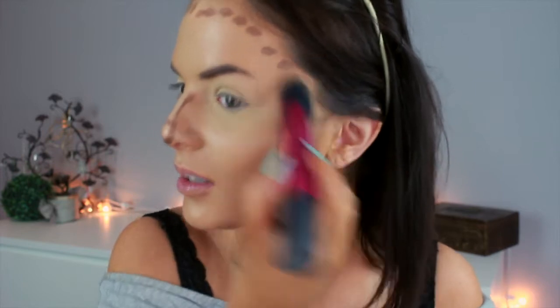Again, go light. Don't go too hard because that's what makes your contour muddy. I also like cream contour because I feel like it just looks a smidge more natural. I'm not saying it looks natural, I'm saying it looks a little more natural. You know, someone's gonna attack me for that. This isn't natural. I know.